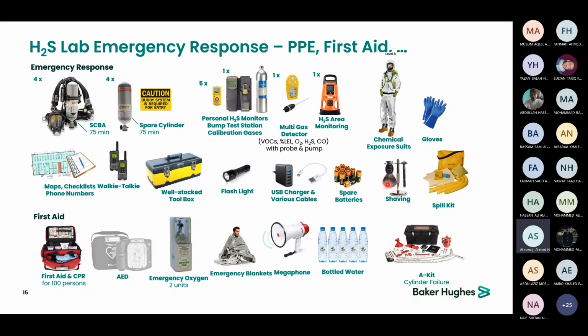So we have the SCBA, we have the badges, we have the area monitors. Everything we might need to help our SCBA team go inside, figure out what the problem is and tackle it is kept in our emergency room, which is the SCBA or the incident command post.